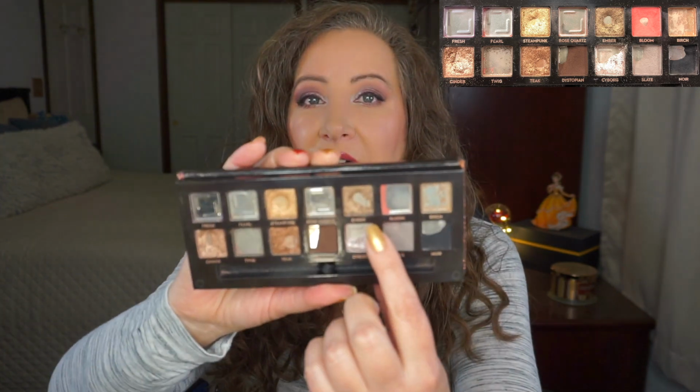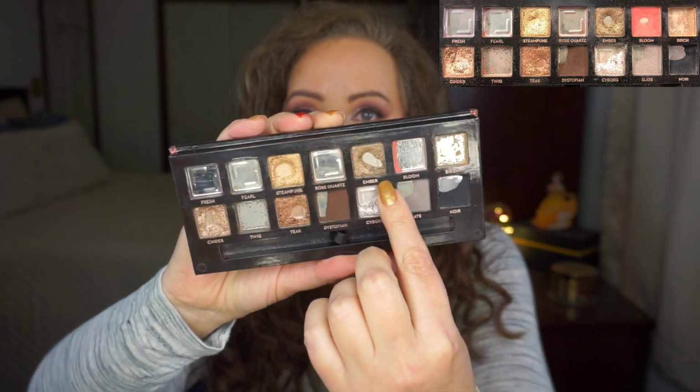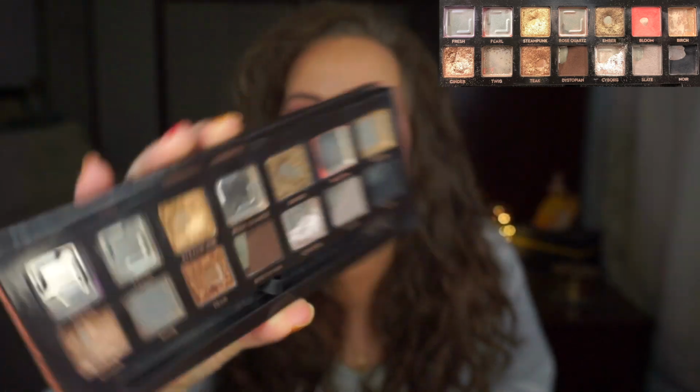All right, the next one. I've been wearing this one a lot lately. This is Ember. And I have definitely expanded the pan. I'm almost at side pan there. I don't know if you can see it. I feel like one or two more uses and I'm going to be at side pan on that one. And I'm going to be happy about that. I'm going to be very happy.